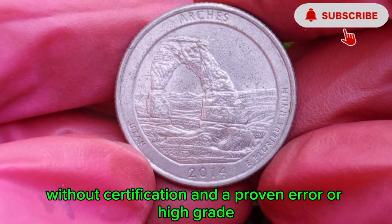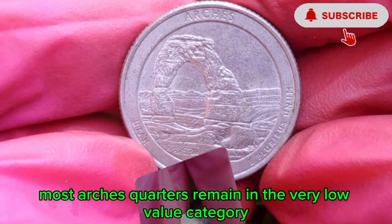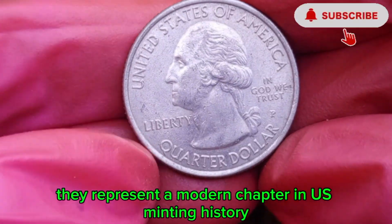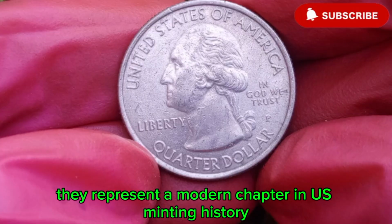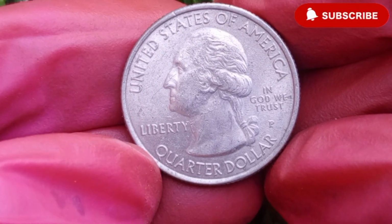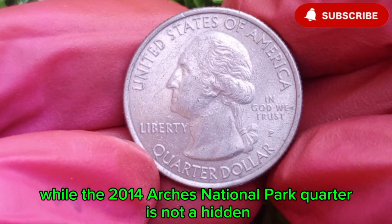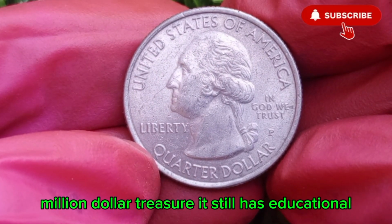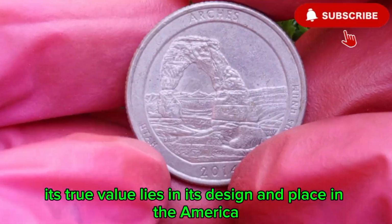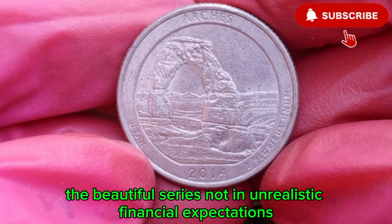Without certification and a proven error or high grade, most Arches quarters remain in the very low value category still. Holding onto coins from this series can be rewarding in a historical sense. They represent a modern chapter in US minting history, showing how national landmarks are honored through everyday currency. In conclusion, while the 2014 Arches National Park quarter is not a hidden million-dollar treasure, it still has educational, artistic, and collector interest. Its true value lies in its design and place in the America the Beautiful series, not in unrealistic financial expectations.